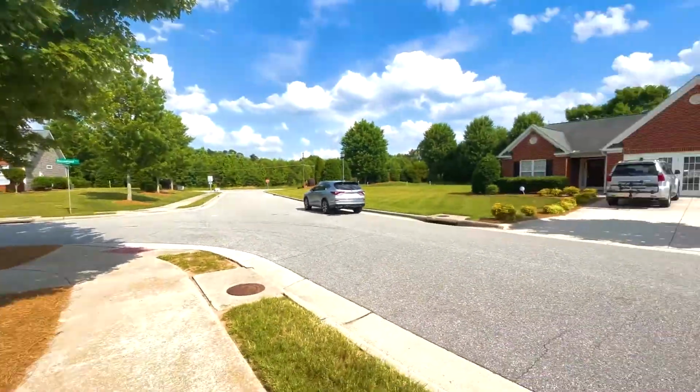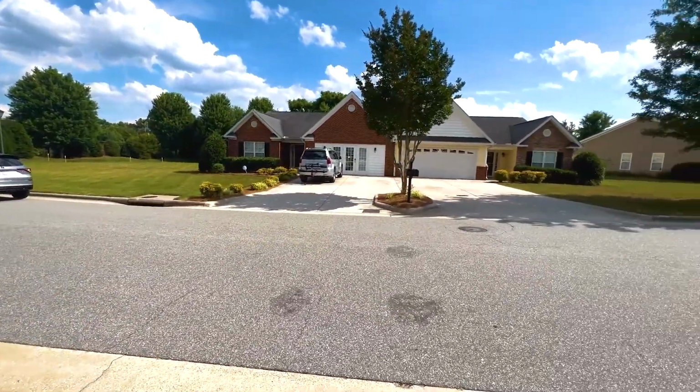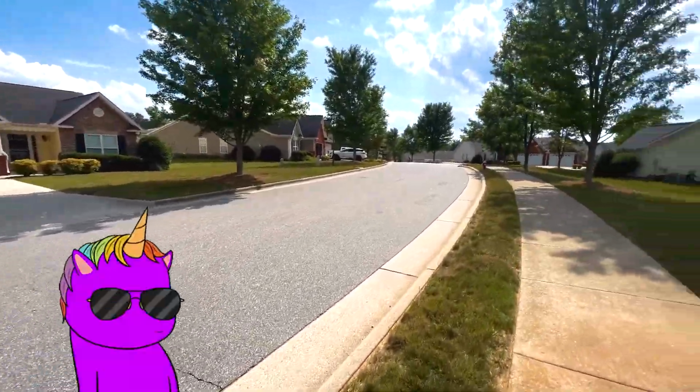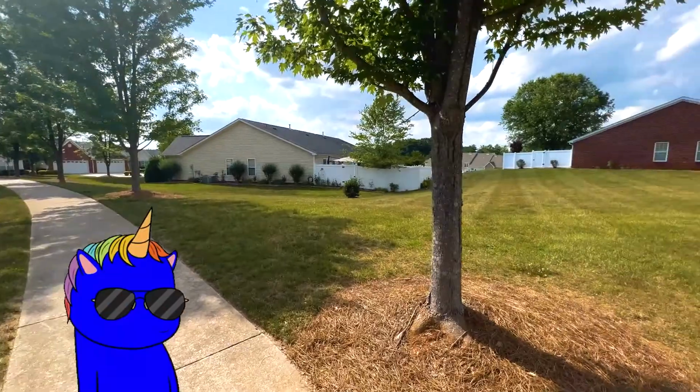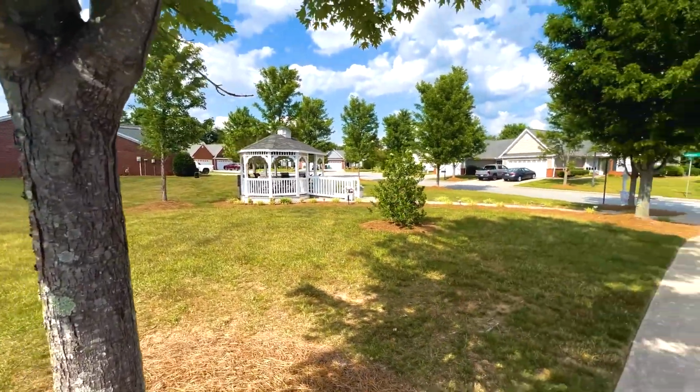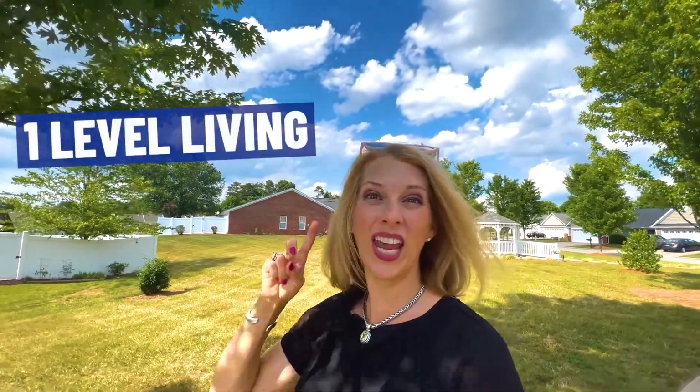Let me turn around and pan it for you. I feel like these are super hard to find. I always call them a unicorn because that gazebo's great. I feel like these are super hard to find because of real estate, right? Like you need to find the land big enough to have one level living, and this neighborhood has it. So you've got one level living with a 2-car garage, and each one has it.